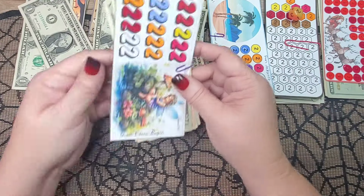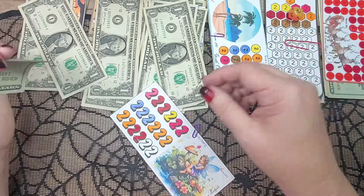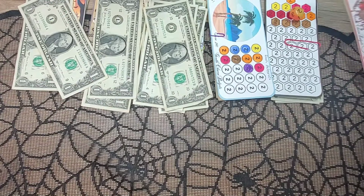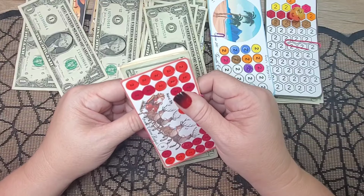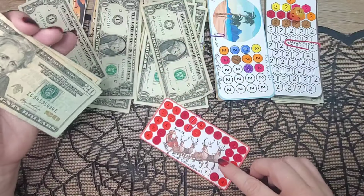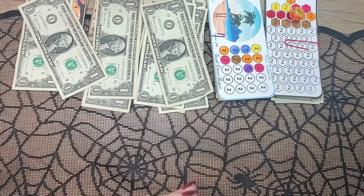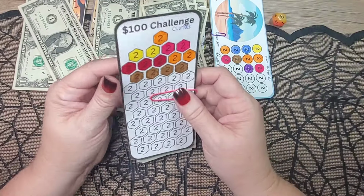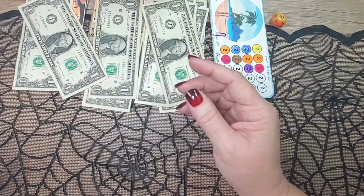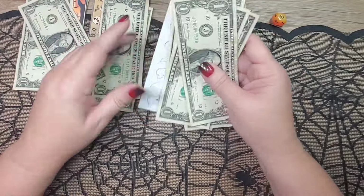I'll think about it. This one didn't get any, and it's one of the ones I was thinking about pausing. $10, $20, $32. And it needs four more. This one did not get any, and it's one of mine, and it needs $2. So it'll stay. This one is from Reinventing Renee, and it did not get any, and it's one of the ones I will be pausing. This one was one of mine, and it did not get any, and it will be paused.